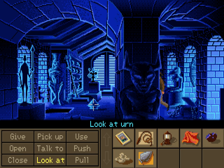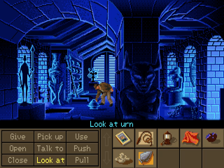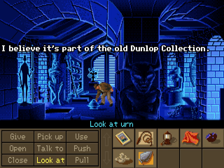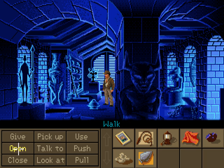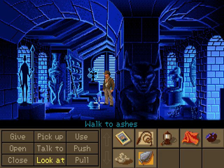What else could we open? It's some kind of funeral urn. I believe it's part of the old Dunlop collection. Open it? Looks like someone's ashes in here. No, nothing in there. Yeah, there's really nothing else to do up here.